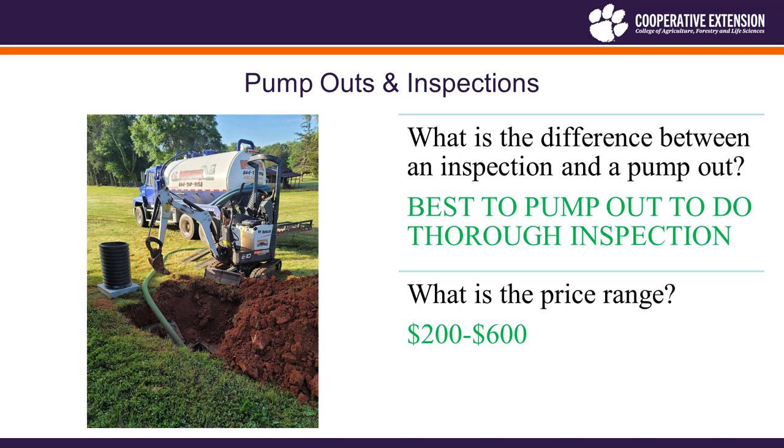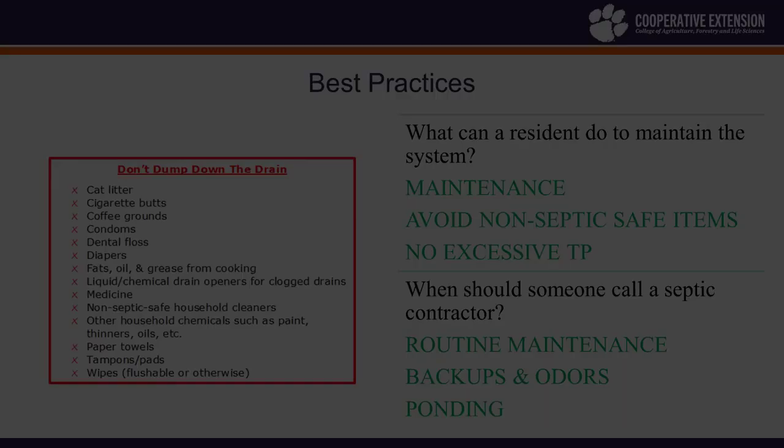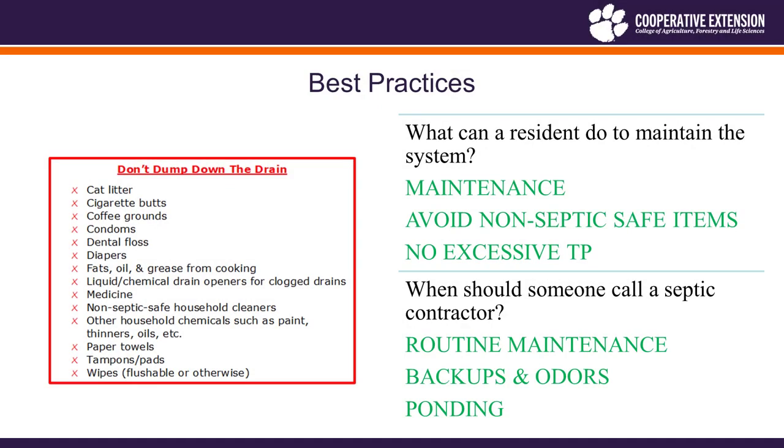So good information. Other than having it pumped out on a regular basis, what can residents do to maintain their system? Like, say, the top 3 things I should be doing as a septic tank user. So, like I've preached already, maintenance is key.